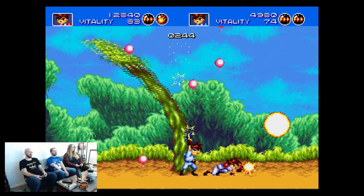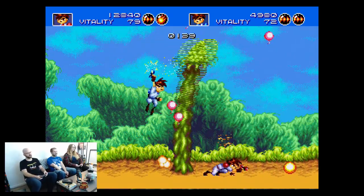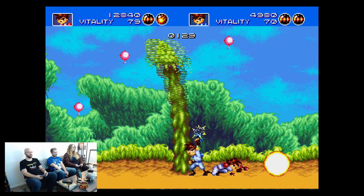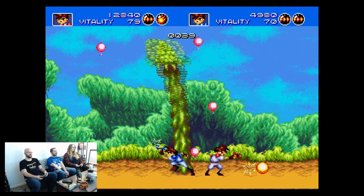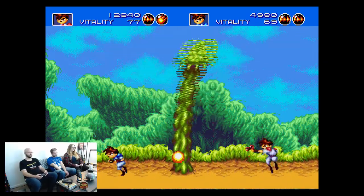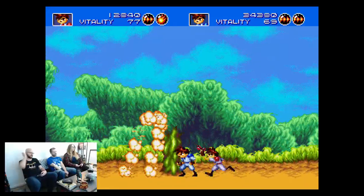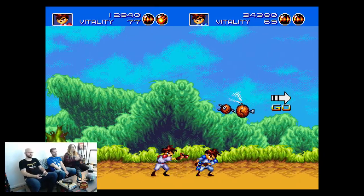Just whack off this asparagus. Do it back. So the good thing about it is your vitality, so you have up to 100 health, but you only get one life. So when you're dead, it'll start over. Oh, we ain't dead.